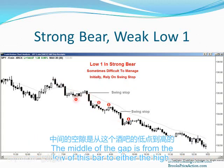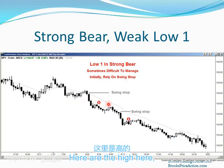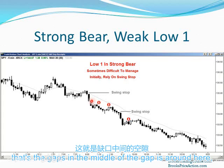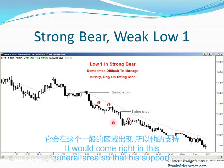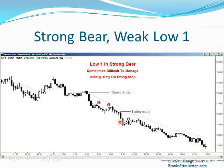The middle of the gap is from the low of this bar to either the high here or the high here, probably the high here. So from this low to that high, that's the gap. So the middle of the gap is around here. The measured move is from there to the middle of the gap, and you project down, it would come right in this general area. So that is support.